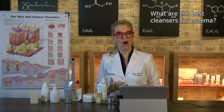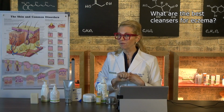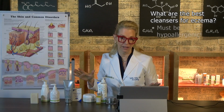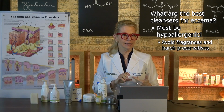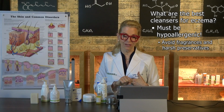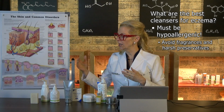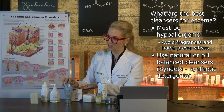So, what are the best cleansers for healing eczema? Well, you have a couple choices. First, with whatever choice you make, it needs to be hypoallergenic. So that means not a lot of fragrance and not a lot of harsh preservatives. Then within that criteria, you can choose natural cleansers or pH-balanced synthetic cleansers.